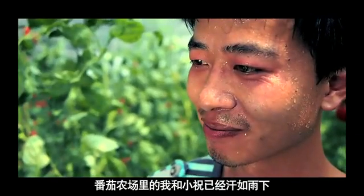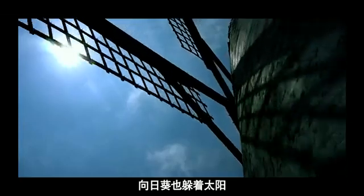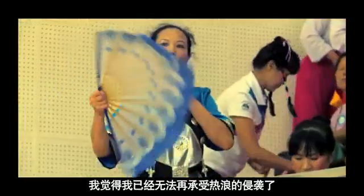In the tomato farm, me and Xiaoju are dripping. The sunflower turns back to the sun. In Qiantong, fish hide under the bridges. And since the last 2 days I've sampled all the hot foods on offer here, I don't think I can stand this heat wave anymore.